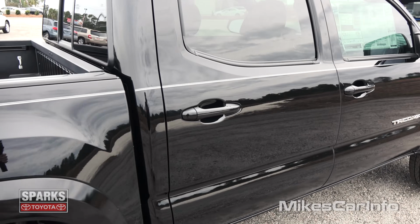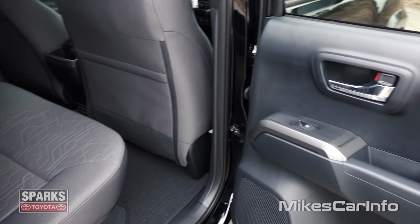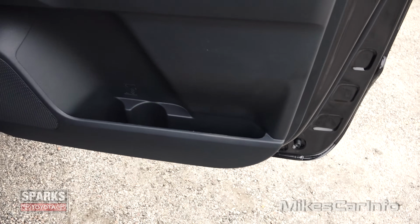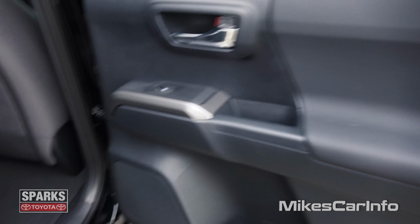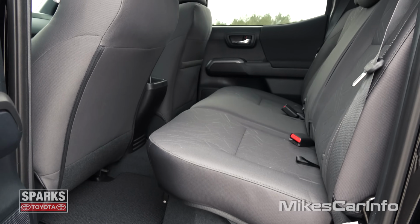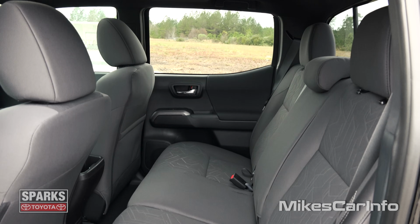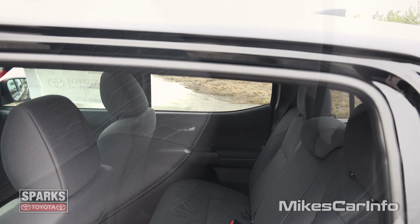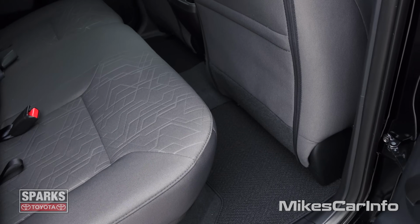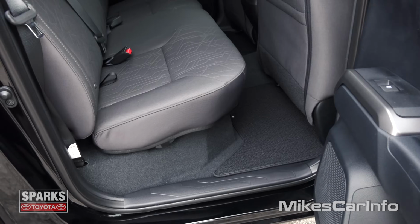So this is the double cab, so you have a pretty good sized door here in the back. Take a look at the inside there, and you see you have pretty much the same styling as the front door. And here's your back seat. It's pretty much a full-size bench seat here in the back, and with the front seats all the way back, this is what you have as far as legroom, which is not really that bad. You can get a little bit more legroom here in the back by moving the front seat up a little bit, but that's pretty much the bare minimum.